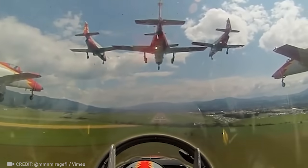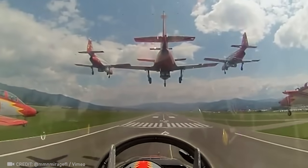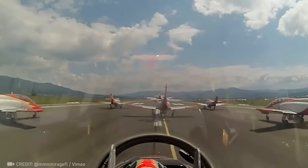Now, obviously, only true pros can be this in sync when they fly, but what do you call a team that can land with such flawless coordination? One word: Mega Minds.